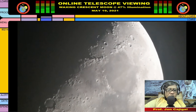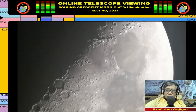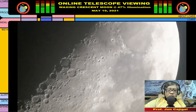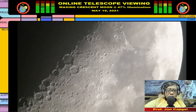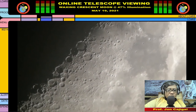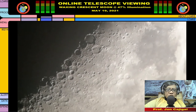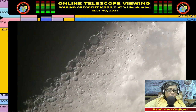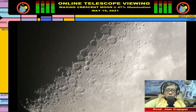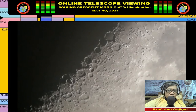And what you're seeing now is again the magnified image of the moon. Ayan po, yung magnified image of the moon. Nakatutok po kanina sa Montes Apeninos po yung buwan. And in a few moments now, I will point the image again sa Lunar X. Sana makita nyo again yung Lunar X few moments from now.